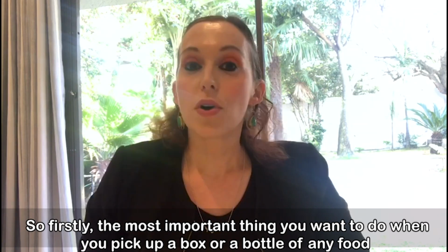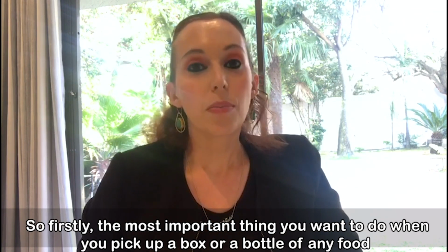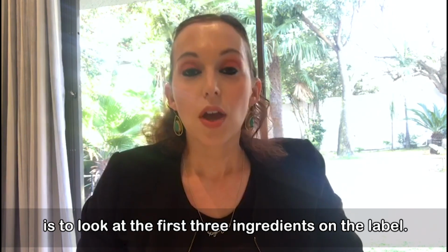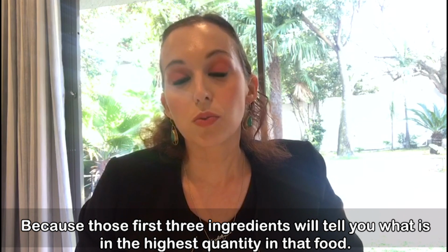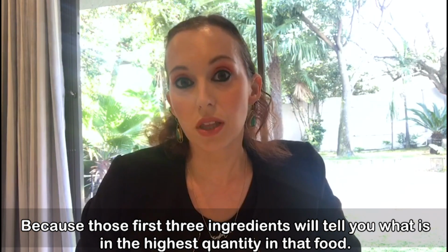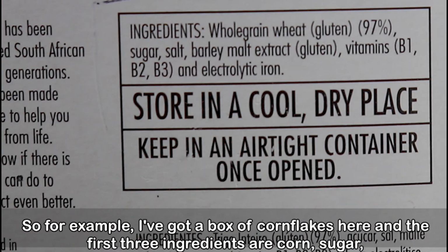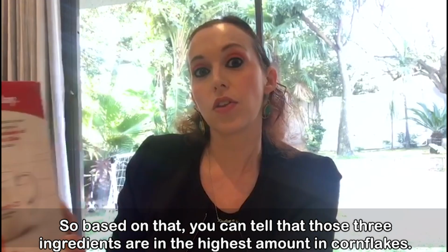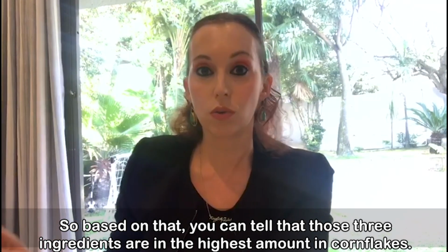So firstly, the most important thing you want to do when you pick up a box or a bottle of any food is to look at the first three ingredients on the label, because those first three ingredients will tell you what is in the highest quantity in that food. So for example, I've got a box of cornflakes here and the first three ingredients are corn, sugar, barley malt extract. So based on that, you can tell that those three ingredients are in the highest amount in cornflakes.